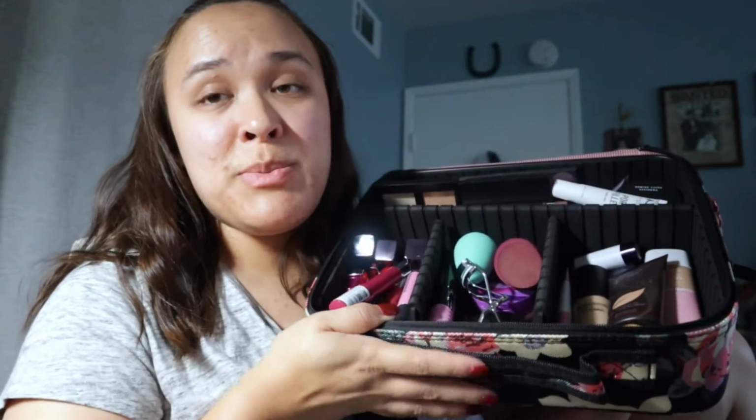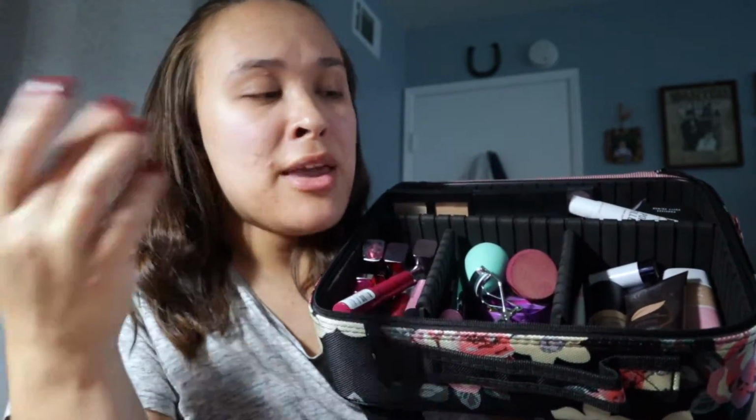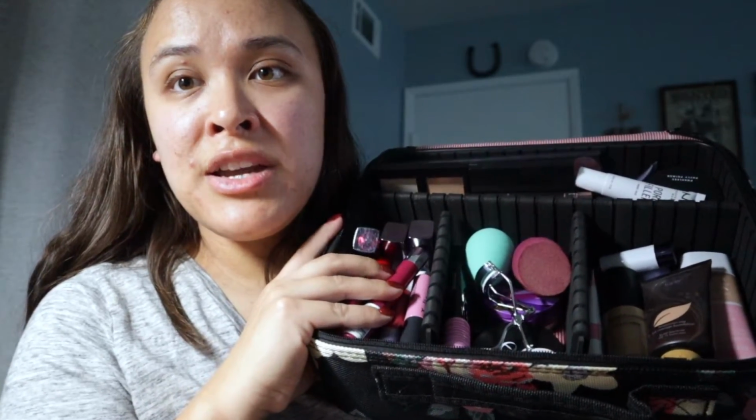I don't think I'm gonna look through all of my makeup for you guys just because this isn't really my makeup collection video, but I do have some lipsticks here. This is all of my lipsticks, and then I have, oh, wait, what happened here?